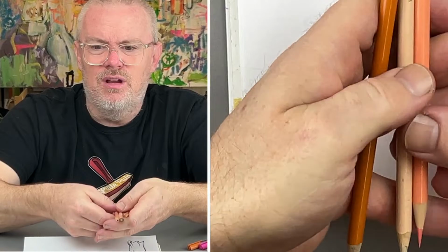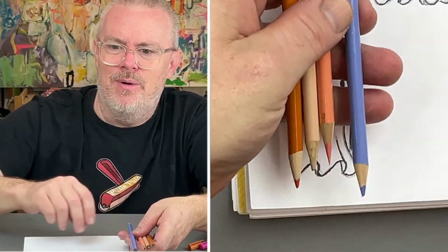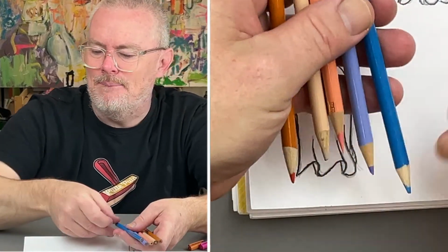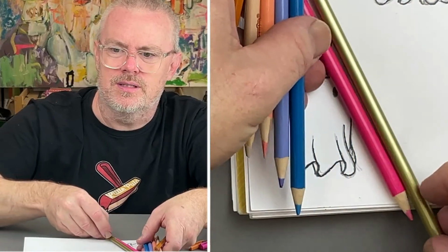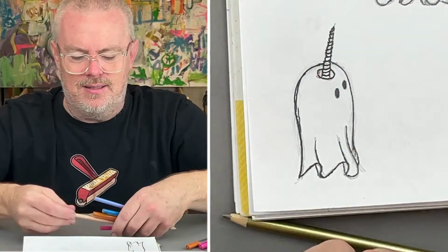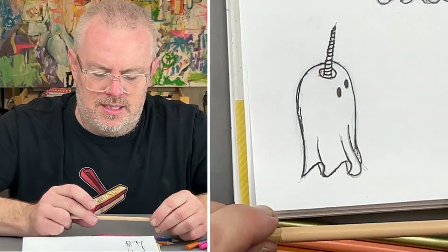All right, so I took these three very, very light colored pencils. I'm taking this periwinkle one over here, and a light blue, and I'll get a light pink as well, and I got this cool gold color. Where is it? There it is. So I got these very light colored pencils, and the lightest one, I really like this one. It's like a peach color.